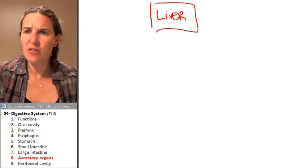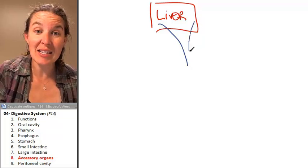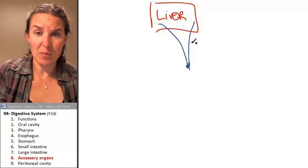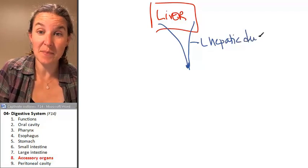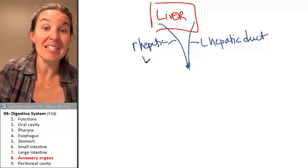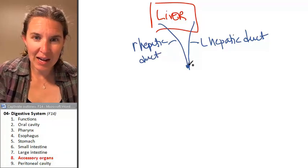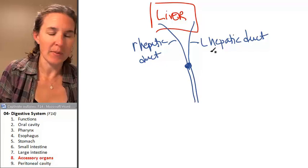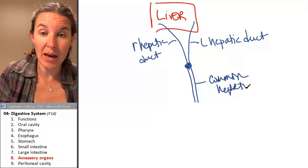Now, your liver has two ducts coming out of it. There is a right hepatic duct and a left hepatic duct. This one must be the left hepatic duct. This one is the right hepatic duct. Now, they combine, they join into the common hepatic duct. True story. Common hepatic duct.